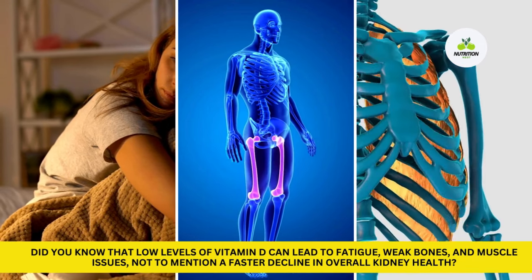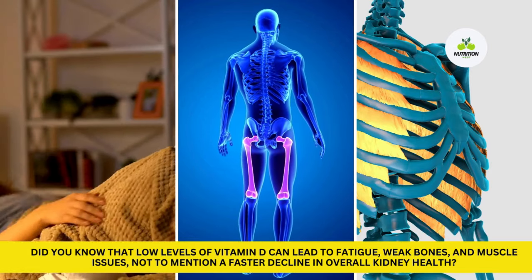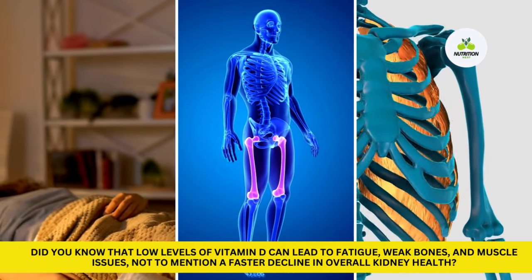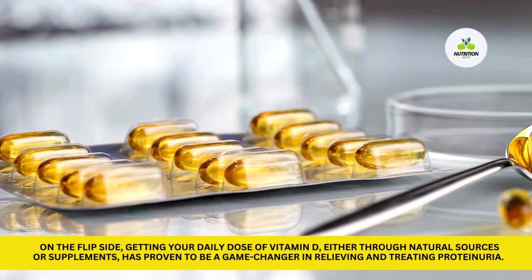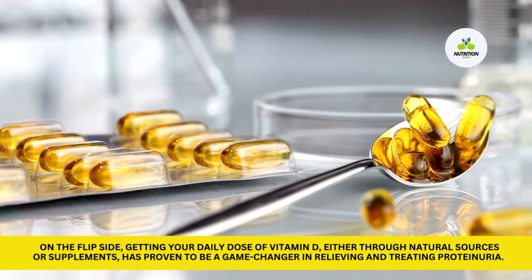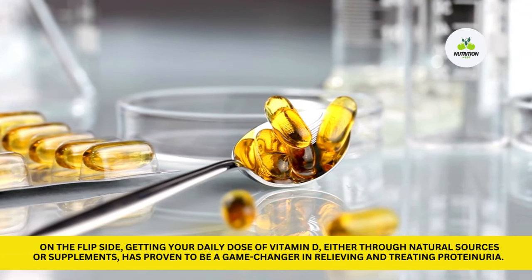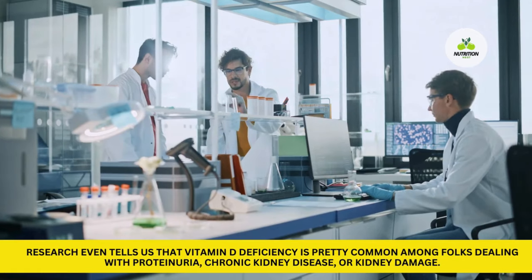Did you know that low levels of vitamin D can lead to fatigue, weak bones and muscle issues, not to mention a faster decline in overall kidney health? On the flip side, getting your daily dose of vitamin D, either through natural sources or supplements, has proven to be a game changer in relieving and treating proteinuria.